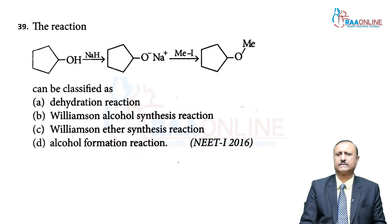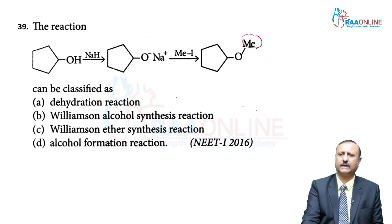Now, my dear students, we can see question number 39, which was asked in NEET 2016. This question wants the name of the reaction. My dear students, here you can see that an ether is formed, because here is the methyl group, Me for methyl, and this is called cyclopentyl. Here cyclopentyl is an alkyl group and this is also an alkyl group. When two alkyl groups are attached to the oxygen, it means this is the formation of ether.